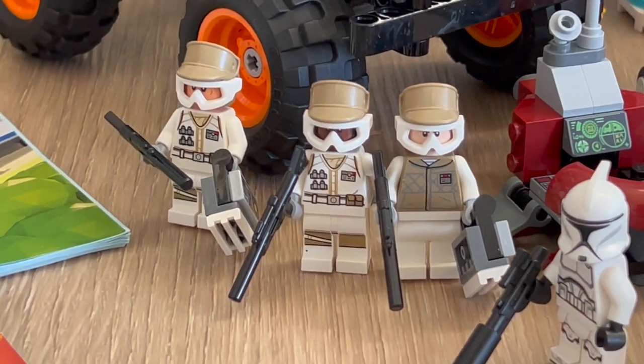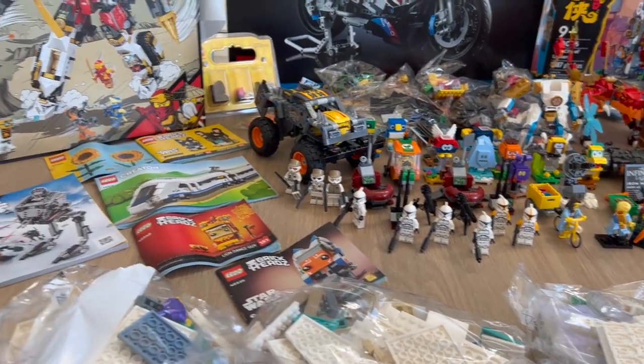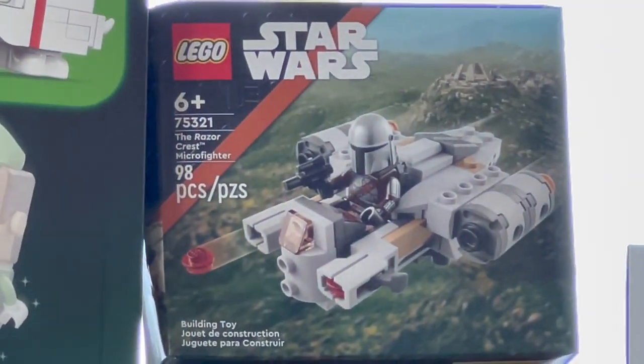We also get a Hoth Rebel Troopers pack, which to me isn't quite as interesting as the clone troopers one, but it is still nice to get them to fight against the Snowtrooper Battle Pack, which I would have if it did not get delayed. So still waiting on that one, but those are definitely intended to go up against them.